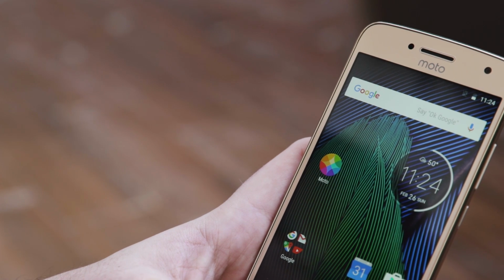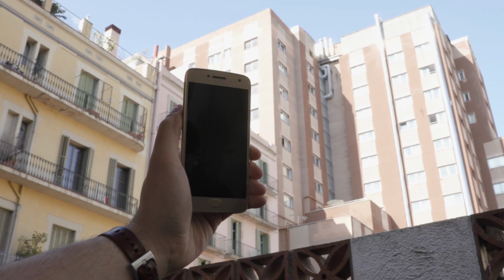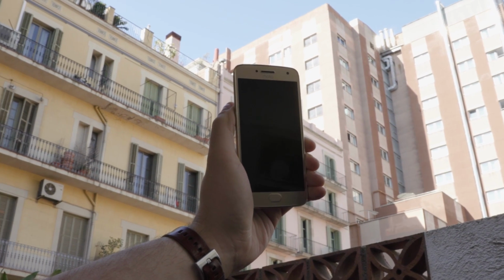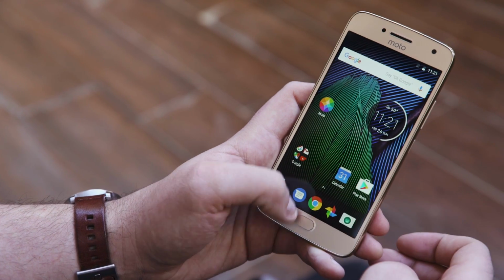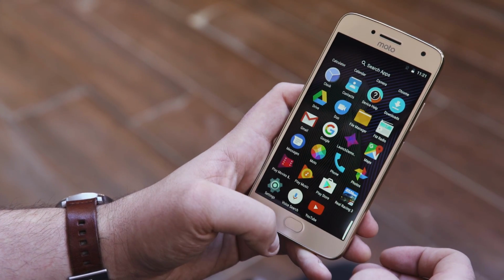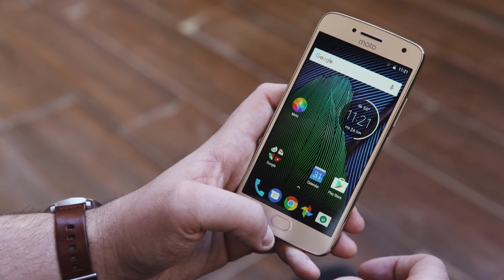Now, the G5 Plus is the more exciting of the two for me. It's got a bigger but not too big 5.2-inch 1080p display, plus a larger 3000 mAh battery. And the chip inside is Qualcomm's Snapdragon 625 processor, which we loved in the Moto Z Play for its balance of great performance and long battery life.